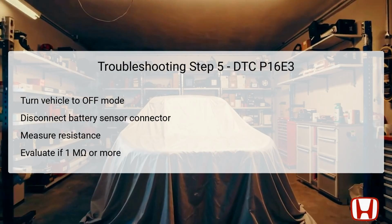The first test point will be the female terminal number 2 of the battery sensor, while the second will be a reliable body ground. If the resistance measures 1 megaohm or more, you will proceed to step 7. If not, this indicates a wiring issue or a short, and step 6 will need to be implemented.